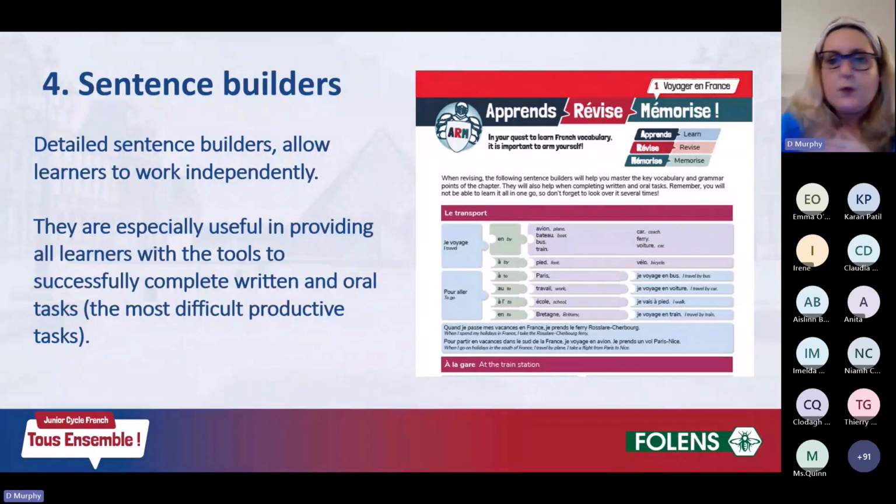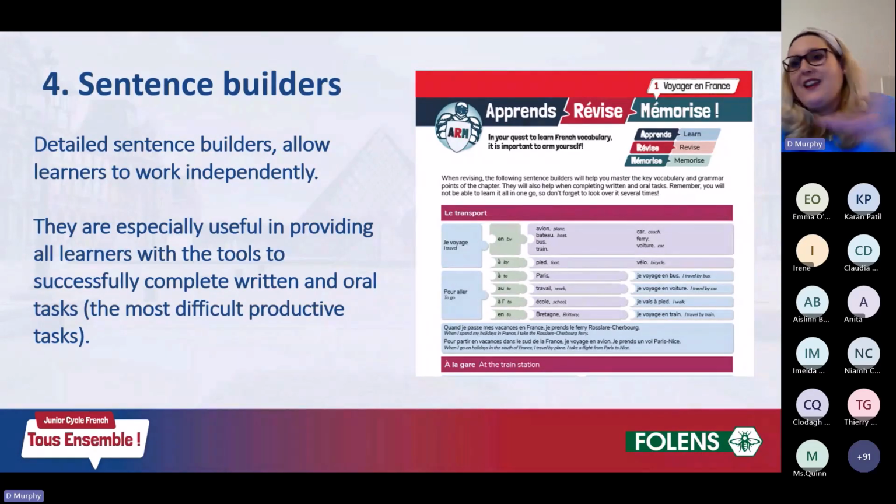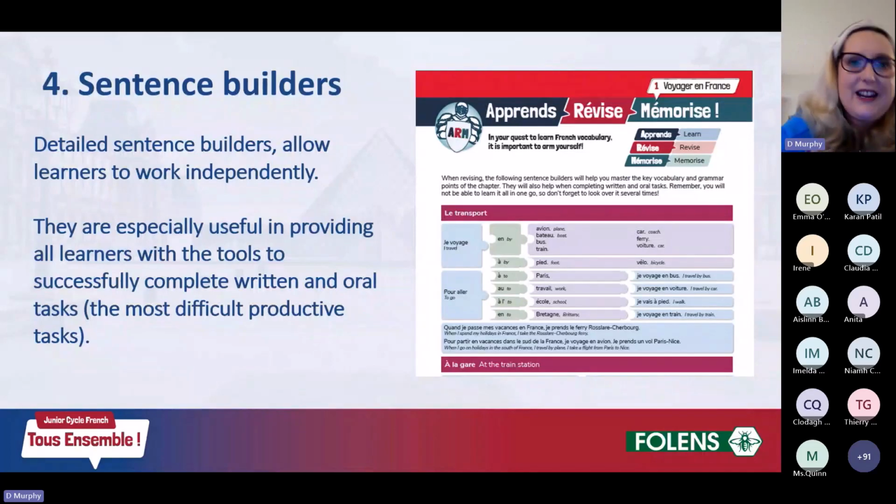First of all, to present the vocabulary in detail, and a good sentence builder will allow your learners to work independently. When it comes to CBA time, we have that short window of three weeks, and it always seems to be the three weeks when the camogie finals or the football finals are on, and it can get quite stressful for teachers thinking, it's a short window, how do I bring everyone along? Well, I would say that sentence builders really come into their own here.